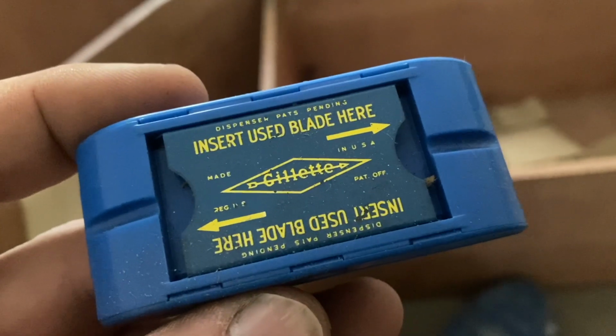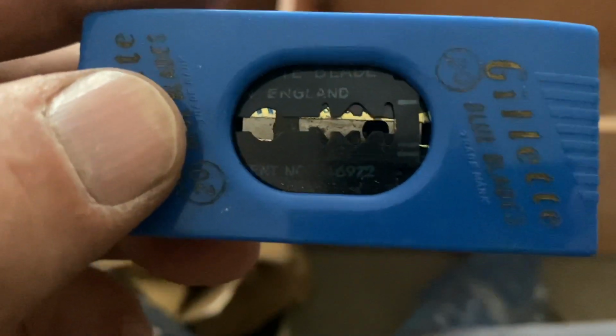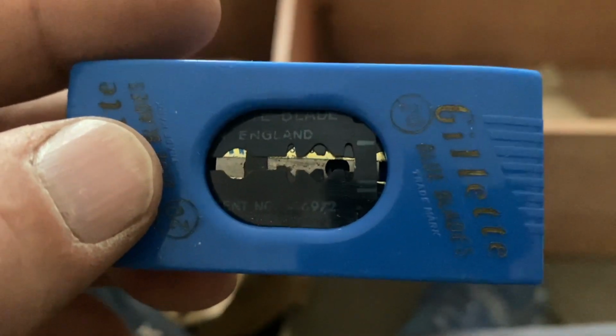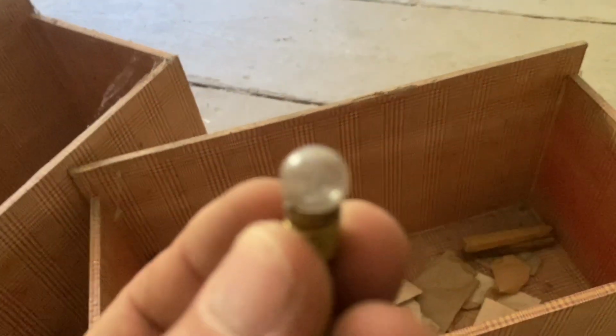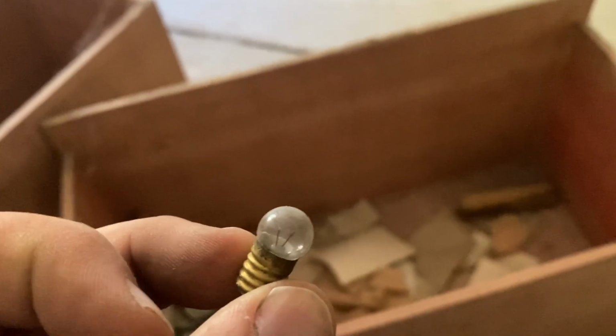Oh, what's this? Insert used blade here. Gillette. Look at that. And in fact, there are razor blades in there. That's what I'm told. Amazing. Amazing. Some pegs. Oh, I remember these little light bulbs from when I was a kid, out of my little torch.